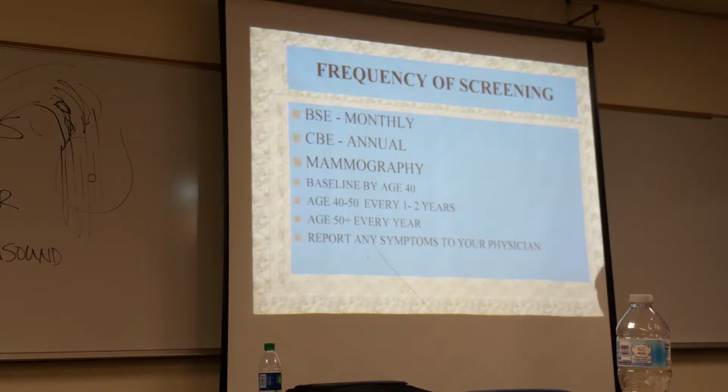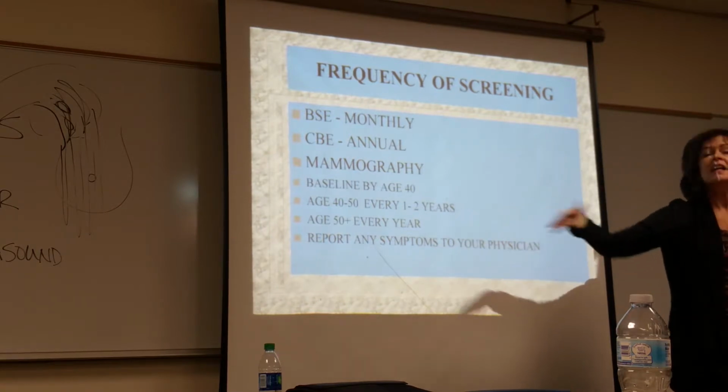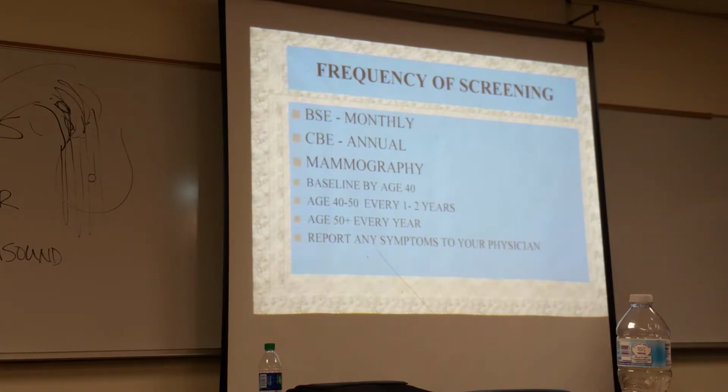Insurance companies look at the statistics of women between the age of 40 and 50 having breast cancer versus over the age of 50. And so then it's recommended if there's not that many, whatever that statistic is. What if I'm one of those statistics? What if I'm in that group? So that's between you and your doctor and maybe your family history and personally what you're going through, and that's something for you and your doctor to discuss to figure out how often you want to have this done.